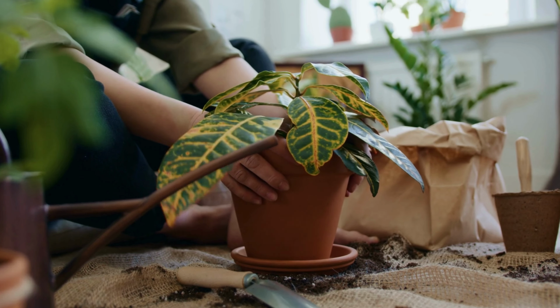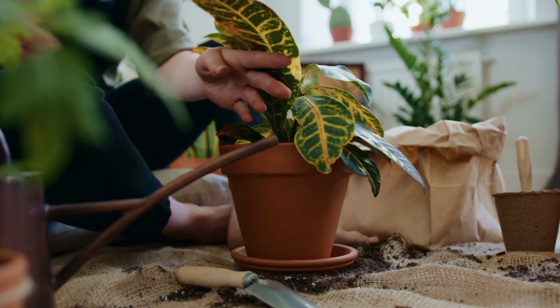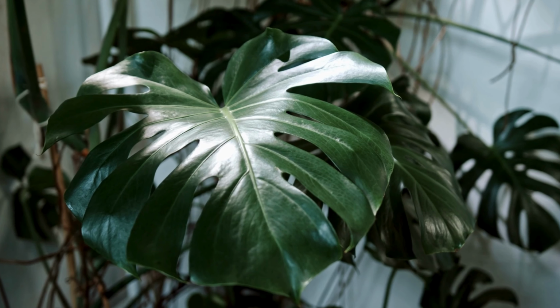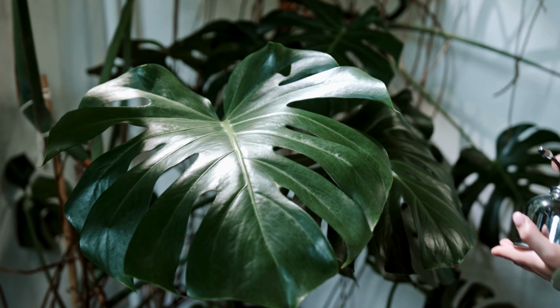You ever buy a plant thinking, how hard could it be? And 2 weeks later, you're holding brown leaves, wondering where it all went wrong? Yeah, me too. Some houseplants are drama queens. One wrong move and they'll throw a fit: curl up, drop leaves, or just straight up die on you.